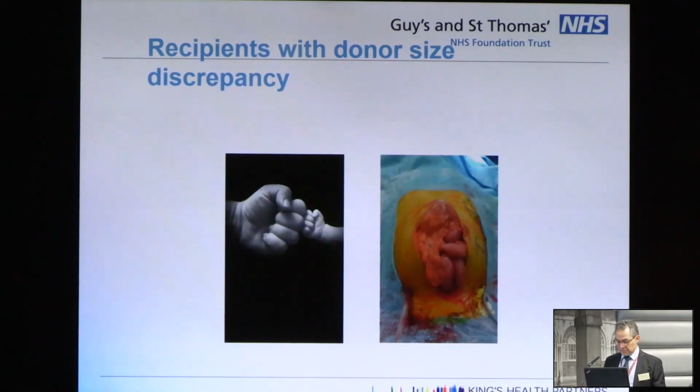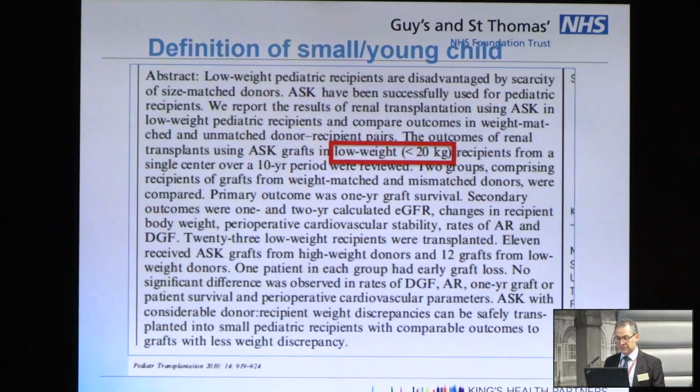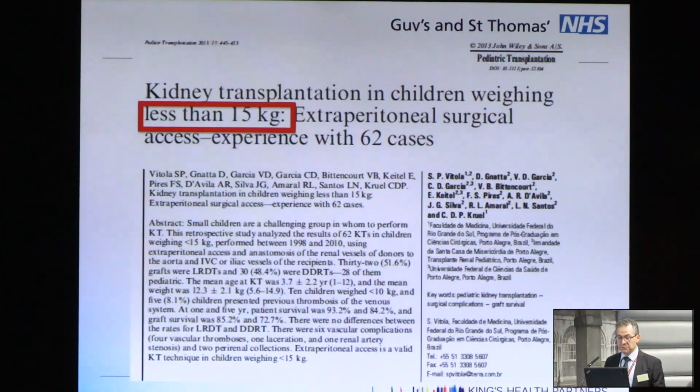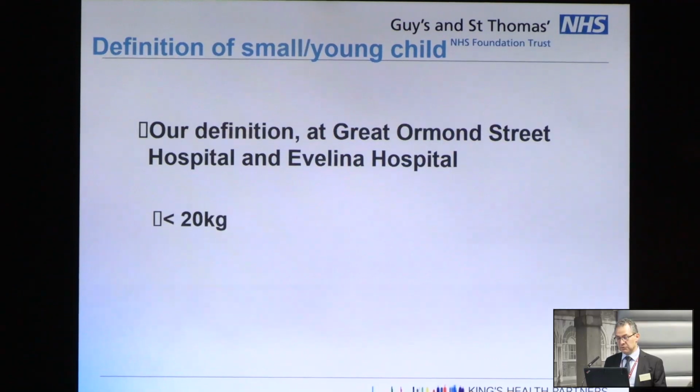Now, what about when there's a discrepancy between the donor and the recipient? Well, what is a small or a young child? This particular paper defines a small child as one that's less than 20 kilograms, this one less than 15 kilograms, this one less than 11 kilograms. So there's no precise definition. We tend to call a small child one that's less than 20 kilograms in our hospitals.